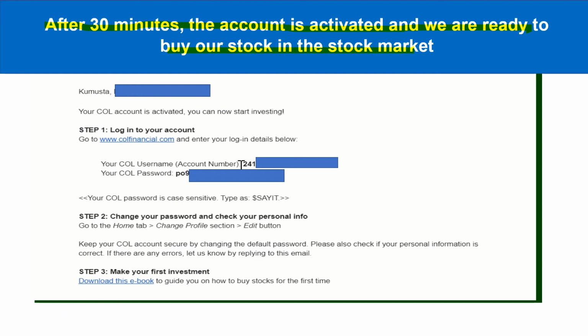So, ito na yung email ni Col giving me my account number, ito din yung nasa unang email, and my password. So yung password, papalitan na lang natin siya kapag nag-login tayo doon mismo sa account natin sa Col Financial.